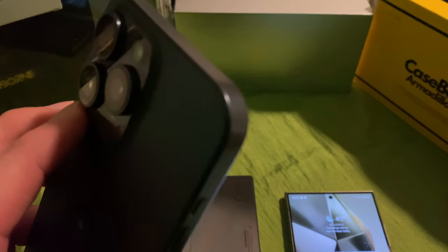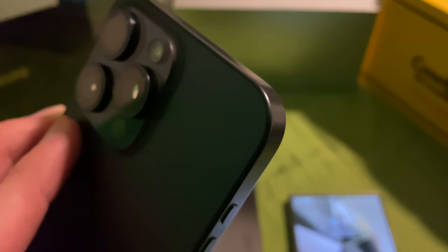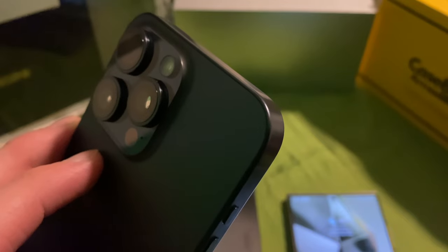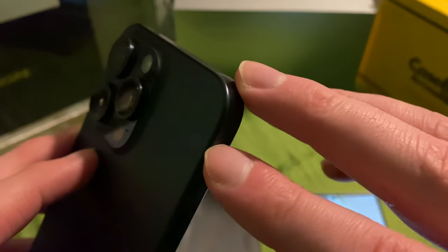I'm just looking at it a little bit in detail. I want to show you guys the curved edges and stuff. I've mentioned it before, but yeah, it looks pretty decent. It's just the iPhone 11, guys. You know what I mean? I got to get a better camera. But yeah, it does feel nice.